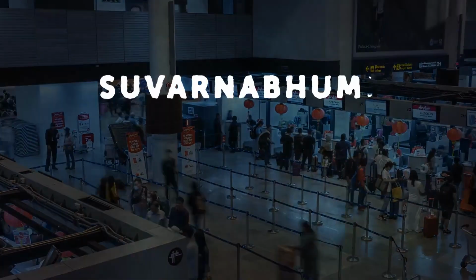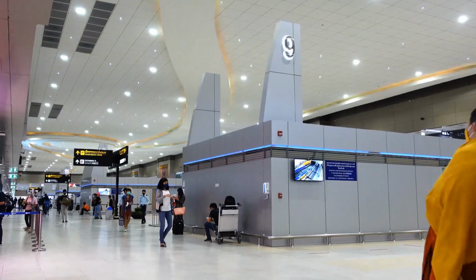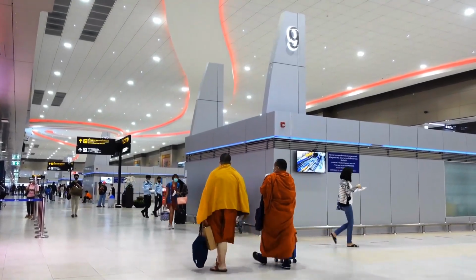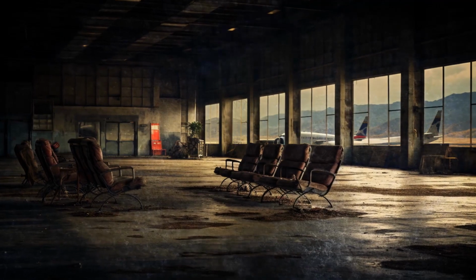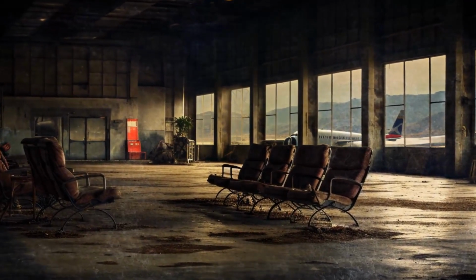Today, Suvarnabhumi Airport in Bangkok is one of the busiest airports in the world. But it doesn't stop this transport hub from also holding the title of the most haunted place in Thailand. Although imagination tends to draw something old and dusty when we hear the word haunted, Suvarnabhumi is relatively new.